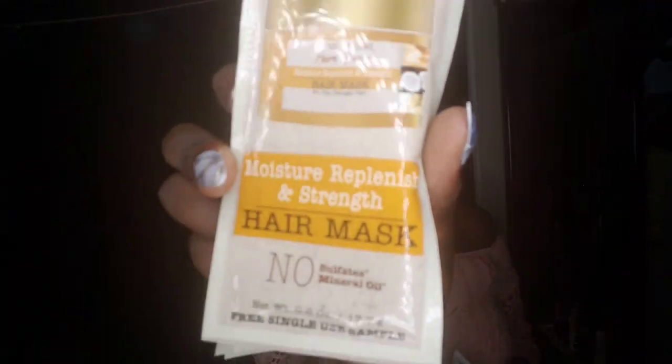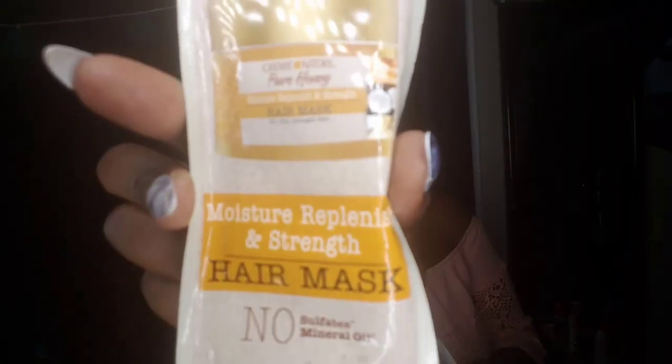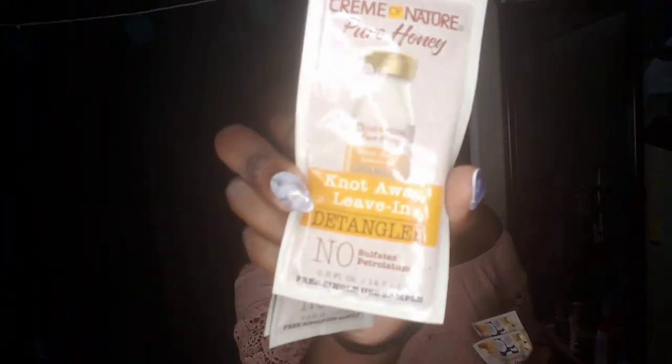Let's see what they gave us. I think they gave us the whole line in samples. So you would've got the Twisting Cream. You would've got the Hair Mask. You would have gotten the Detangler. So that's number two of this. I have two of these. The shampoo. And the conditioner. So they gave you the whole line in samples, which is great.